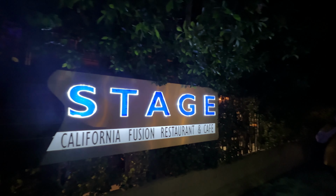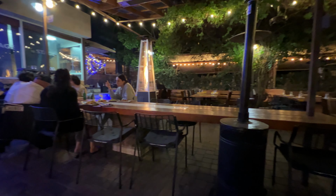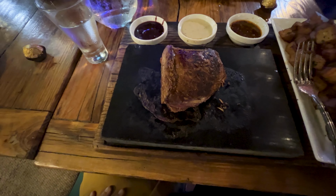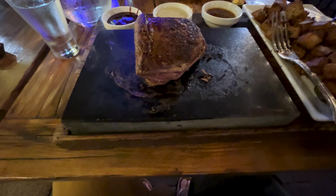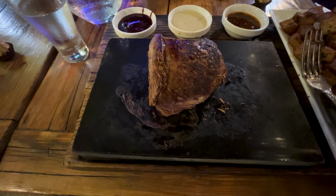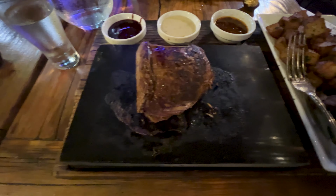If you're looking for dinner, right across the street is the Stage Restaurant. I highly recommend it. I've had a lot of different steaks in my life. I've never actually had a steak come out on a molten hot stone like this. The steak was actually raw on top, but I flipped it to cook the top. But I've never had a steak like this.